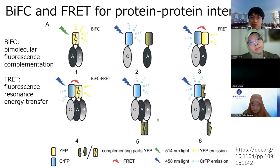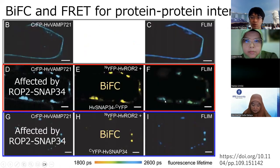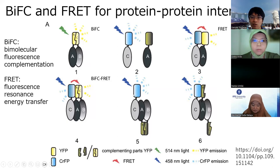Panels 5 and 6 show the importance of the conformation. If the orientation of the YFP and CFP is not good, FRET will not occur, even though proteins A to C are interacting with each other. And it's the case for BiFC also. This kind of situation is possible for regular BiFC without CFP. So the orientation of the protein is important.